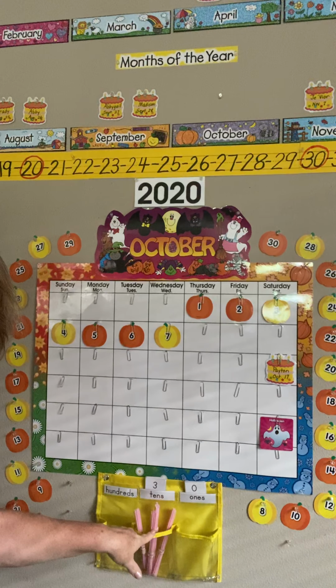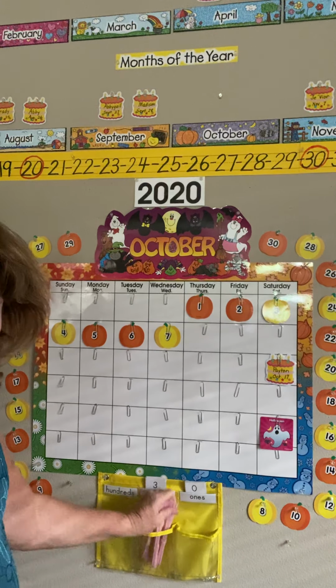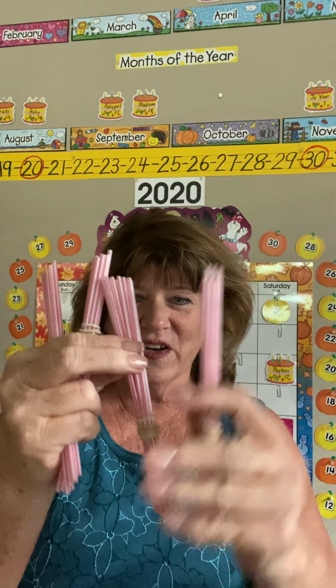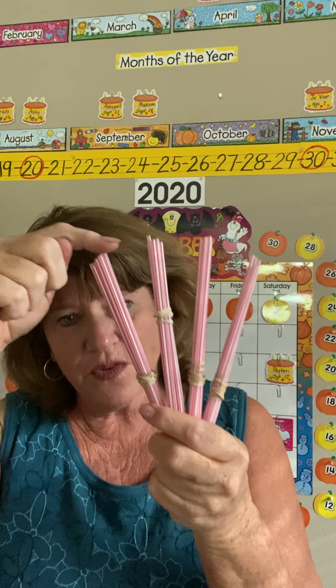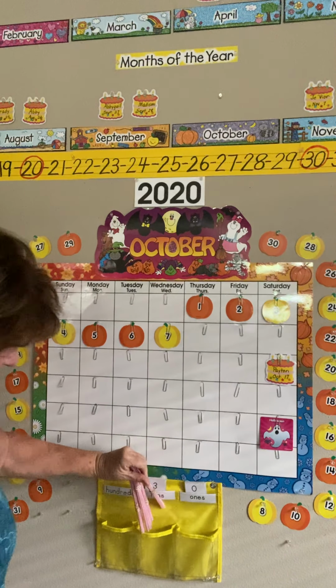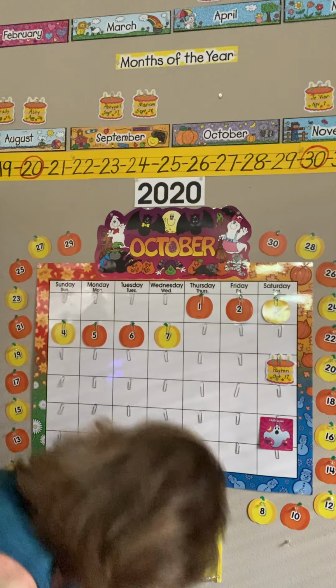We did have 3 bundles of 10 in here. We were counting in the 30s, but now we have 1, 2, 3, 4 bundles of 10. So I don't want to take the rubber bands off, so we're not going to count 1, 2, 3, 4, 5, 6, 7, 8, 9, 10. We're going to just say 10, 20, 30, 40. I can't believe we've been doing this for 40 days. I bet your parents can't believe that either, huh?